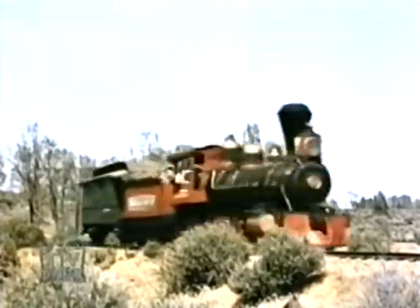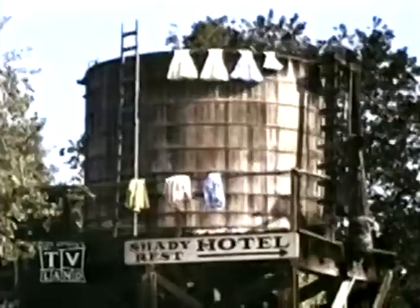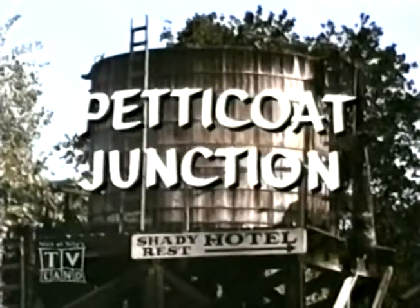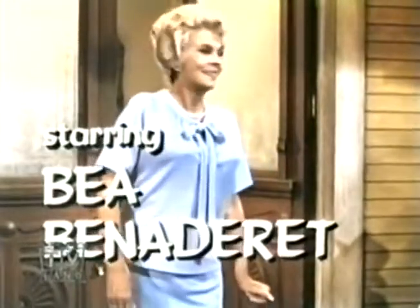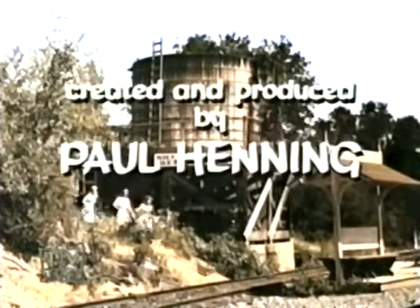Ride the little train that is rolling down the tracks to the junction. Forget about your cares, it is time to relax at the junction. Lots of curves, you bet, and even more when you get to the junction. Petticoat Junction. There's a little hotel called the Shady Rest at the junction. Petticoat Junction. It is run by Kate. Come and be her guest at the junction. Petticoat Junction. And that's Uncle Joe. He's a moving kind of slow at the junction. Petticoat Junction.